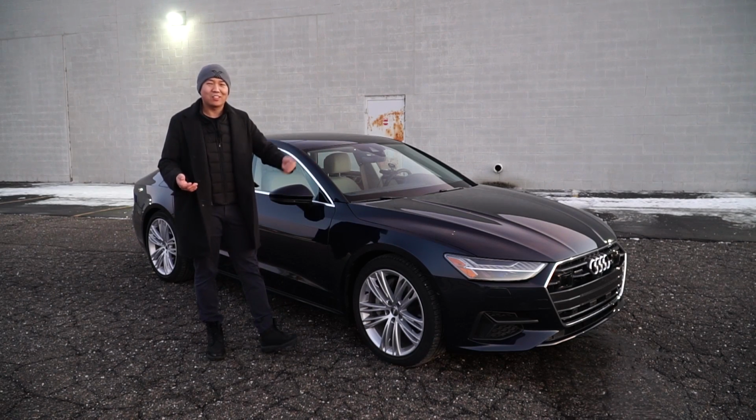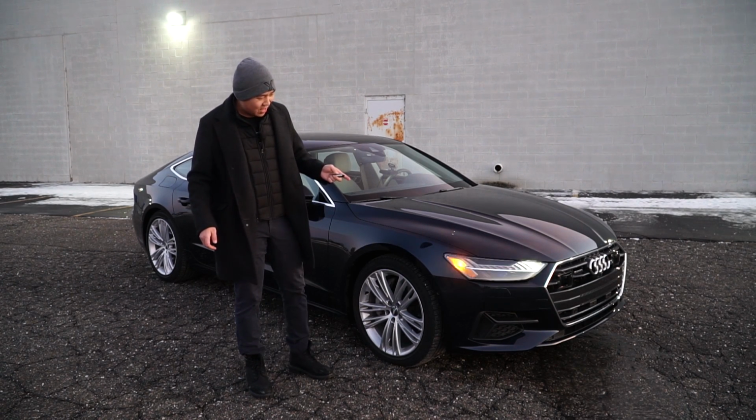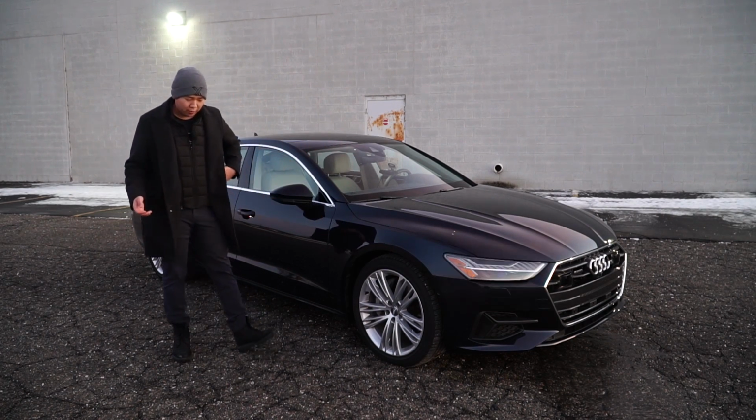Every time I go to unlock the car, actually, I might be able to show you guys right now if we unlock it. See, it does that, and then, oh my God, it's so cool. Absolutely love that about the car.